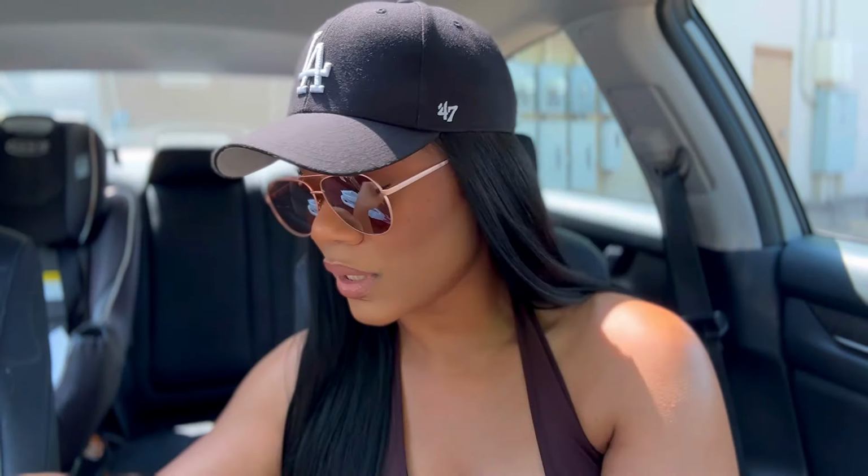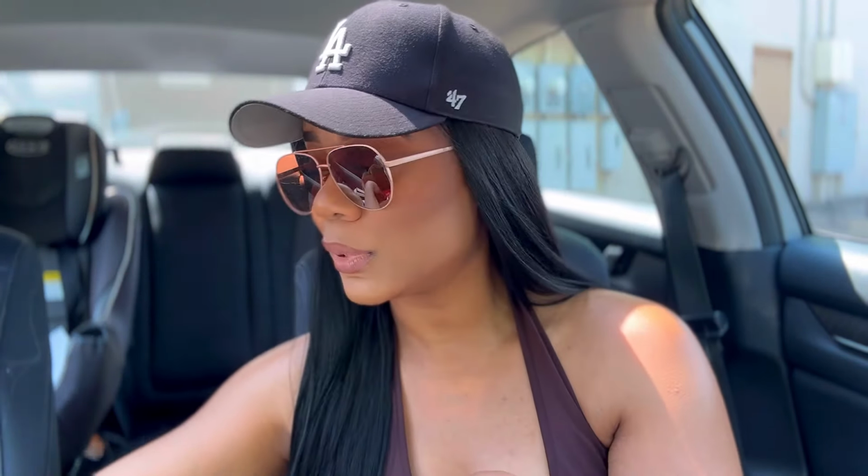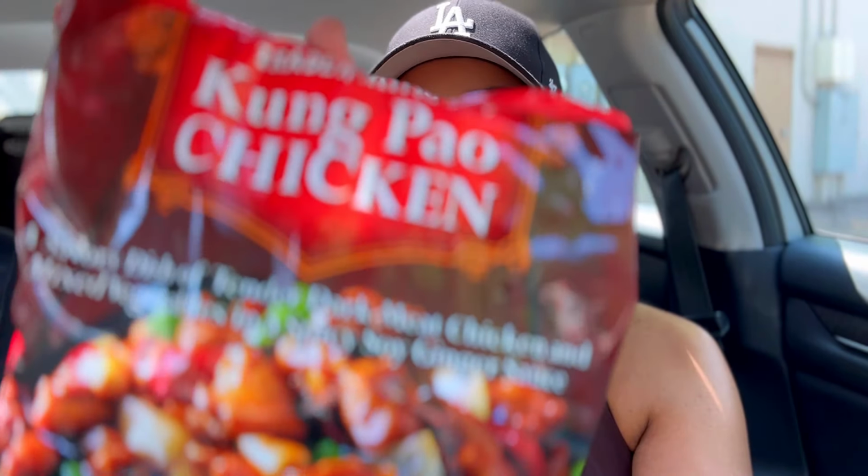Quickly ran into both Trader Joe's and CVS. I decided to go ahead and do a car haul for you guys. So from Trader Joe's, didn't get much. I got some potatoes. Their produce is elite in my humble opinion. I also picked up some kung pao chicken. I love this chicken. I love the assortment of veggies that's in here. It's a savory dish with tender dark meat chicken, mixed veggies, and spicy soy sauce and ginger sauce. Really, really good. I like to have it over plain white rice.